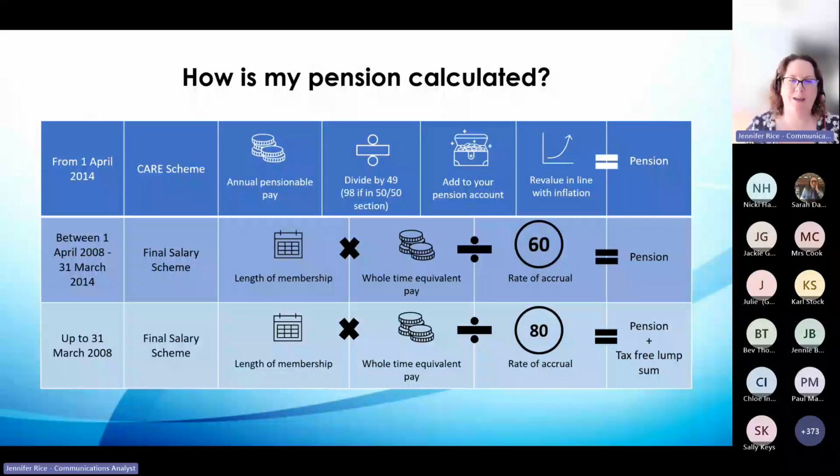But if you have that same big cake and you only need to divide it into 60 slices, every slice is going to be that little bit thicker. And if you're only dividing your cake into 49 slices, well, there's a lot more cake for everyone. So I hope that makes sense. So as the rate of accrual figure looks smaller, you're getting more pension for your money.